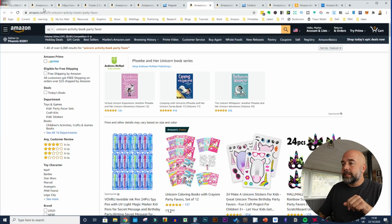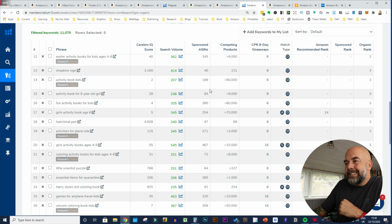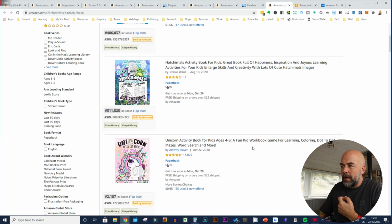I also got this #1 KDP book and put it into Cerebro, which is what's called a reverse ISBN search tool. You can take the ISBN number, put it in, and it'll show you a lot of the keywords that this book is ranking for, particularly on the first page and in those top spots. So it's a way of spying on your competitors. So let's have a look here, see if anything jumps out. Well, nothing really did. I did find this one, which I wasn't too sure of, Hatchimal activity book, and I had a look at that. Unfortunately, it looks like Hatchimal is probably a trademarked item.